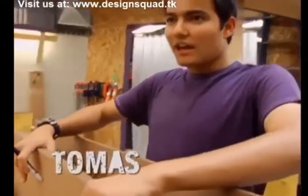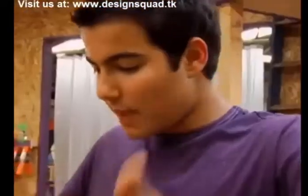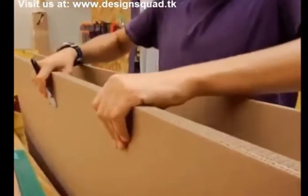We're using many layers of cardboard so that it supports the weight. Because if it's one, it's gonna bend. If it's many, it's not gonna bend. You see? Many, it's strong.